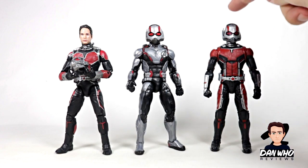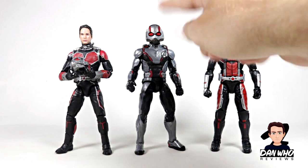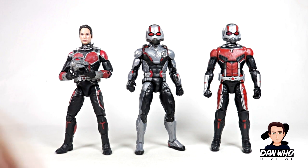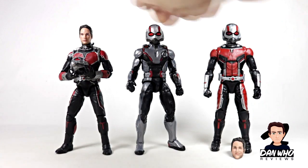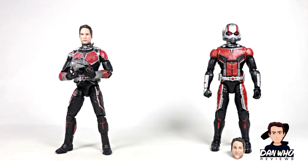This head sculpt, as you can see, is exactly the same as the one that we got with the Ant-Man and the Wasp figure. There's just a few paint differences, but it's essentially the same head sculpt. So obviously I want to know if the Paul Rudd head fits on there, and we have a couple of Paul Rudd heads, as we got one with the 10th anniversary line, and we got one with the Ant-Man and the Wasp. So I will try on both.